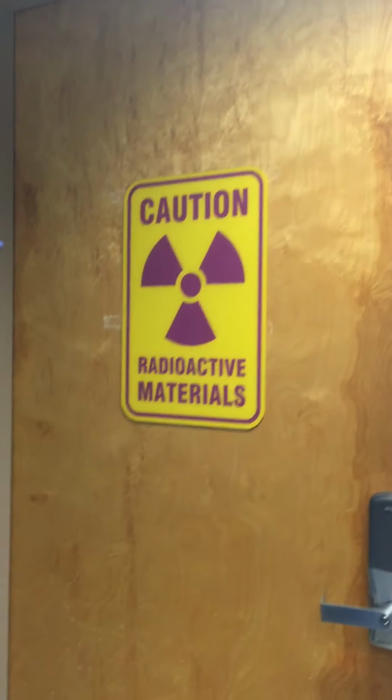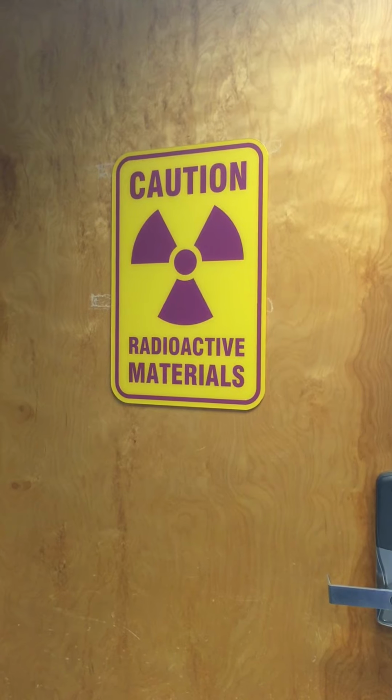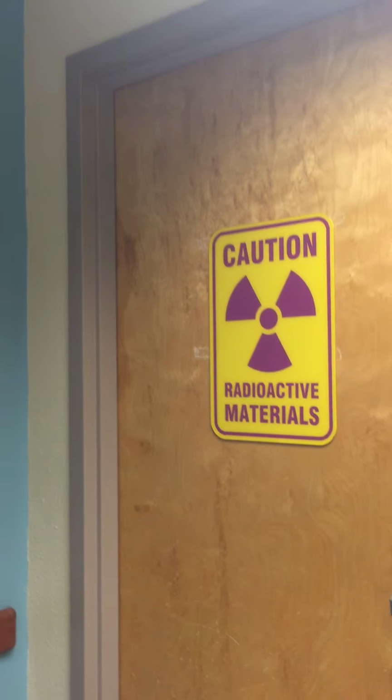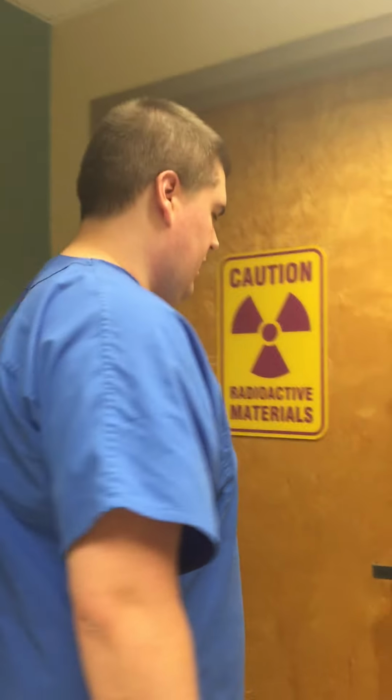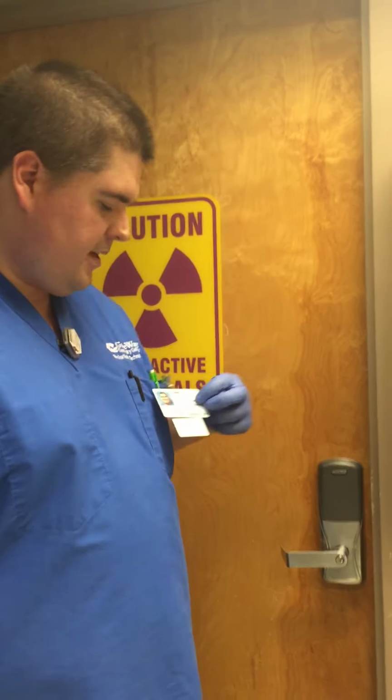I'm here at Tucson Medical Center, and right now I'm going to show you a hot lab. So if you look to my left here, this is the door to the hot lab. You see a big caution sign of radioactive materials, because we'll be handling radioactive materials in that lab. And it is a locked room, and we have these special badges to have access to them. Okay?